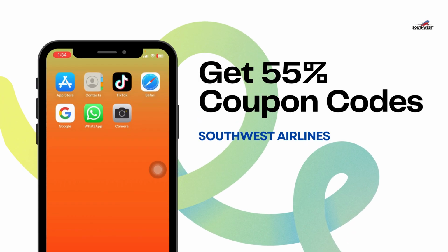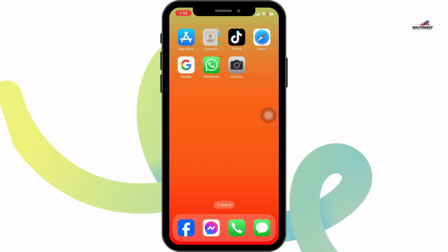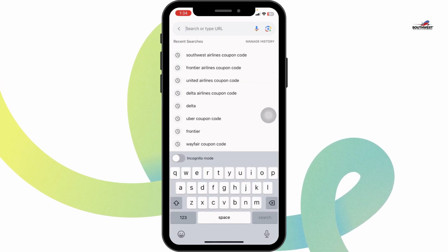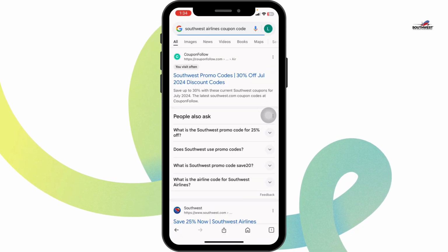How to get 55% off Southwest Airlines coupon codes. Let's get started. Launch your preferred browser. Over here, you're gonna find the search box. Type in Southwest Airlines coupon code and then search for it.